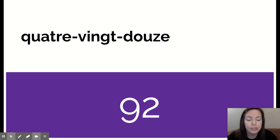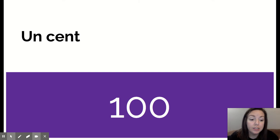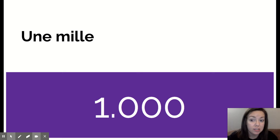92. Okay, then here's just some of the bigger vocabulary. We're not going to be focusing as much on this, but just so you're aware. So 100 is cent. So this is where we get the word cents, like there's 100 cents in a dollar. Centimeters, there's 100 centimeters in a meter. All kinds of those words. Century, 100 years in a century. And then we have mille, which is 1,000. So again, we got lots of words from this. Millimeter, milliliter, millipede, millennium, all kinds of words come from this word.